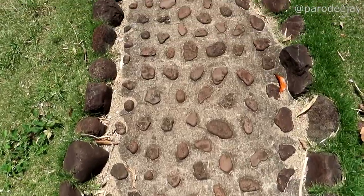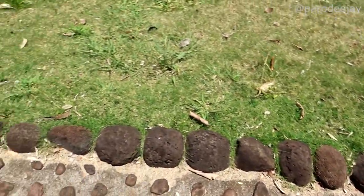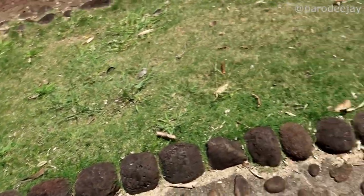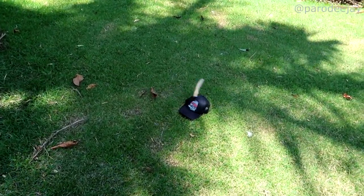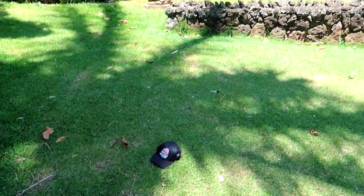Oh yeah, this path is a little weird on the feet, isn't it? We have a pet chicken. You know people feed this chicken. We did not bring any chicken snacks. Now there's a random hat in the yard. Chickens, do you guys like steal clothes and bring them here? Maybe this is part of the memorial.